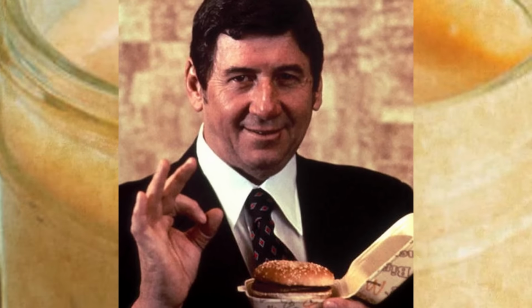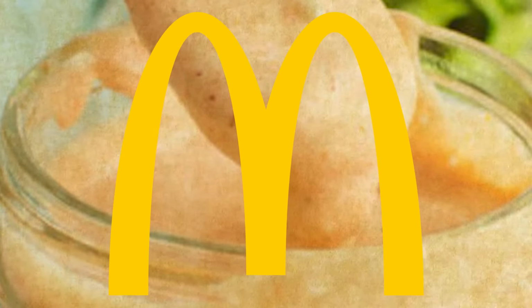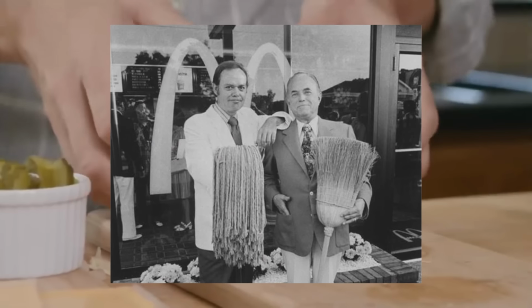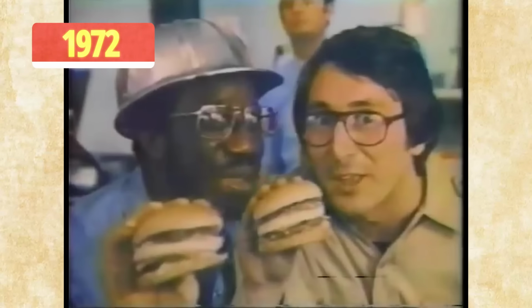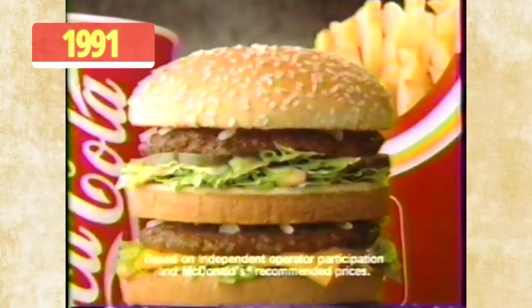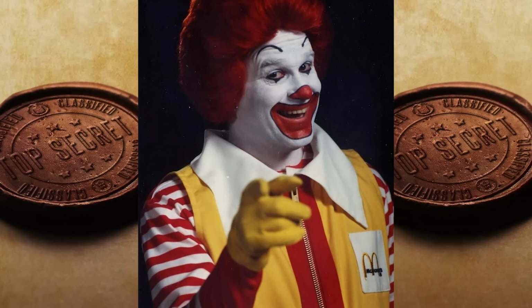You see, Delegatti had his own version of the sauce when he premiered the burger and spent years fine-tuning it. And when McDonald's officially took over the Big Mac, they made several variations of the sauce. It's just like that old saying, a successful sandwich has many fathers. In 1972, they created the cleverly named Big Mac Sauce Recipe 72, which was the standard until McDonald's changed the recipe again in 1991, only to change it once again in 2004. All the while, the recipe remained secret, never to be revealed.